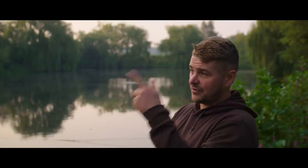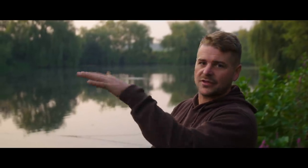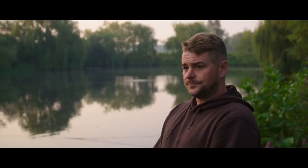Got a nice one. Went off about 5 o'clock this morning, and it was the right-hand rod that was on that plateau area over there. So yeah, I'm going to grab him out, sort that out. I reckon it's probably mid to upper double. I haven't weighed it yet. It's just resting in the net.